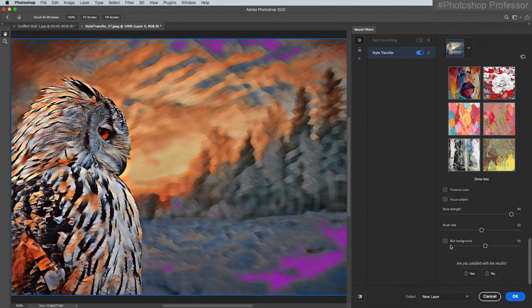You can blur the background, and then you can vote. Were you satisfied with the results? So I encourage you to try these out. So you have the ability to output them. You can put them out as a current layer, a duplicate layer that's been masked, a new layer, and then at the very bottom is a smart filter.